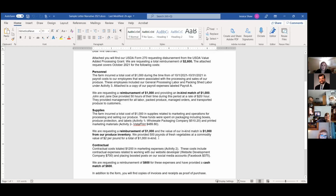So for the match on this item, this is an example of using your inventory match. So still in kind, but using your inventory, which would be your commodity. So they're requesting reimbursement for $1,000, and then they're providing $1,000 from their inventory. And then you describe how you came up with that.